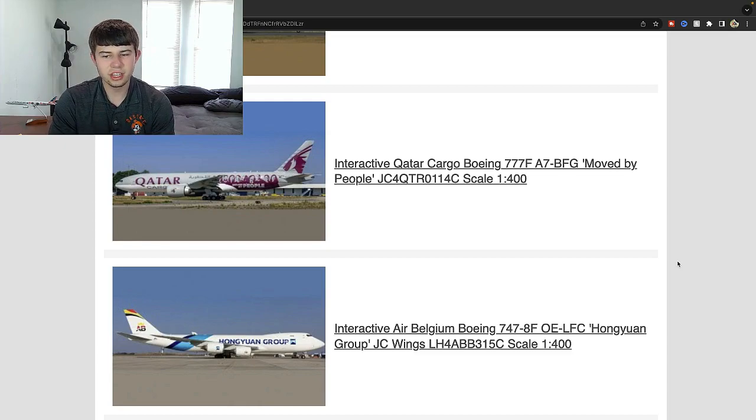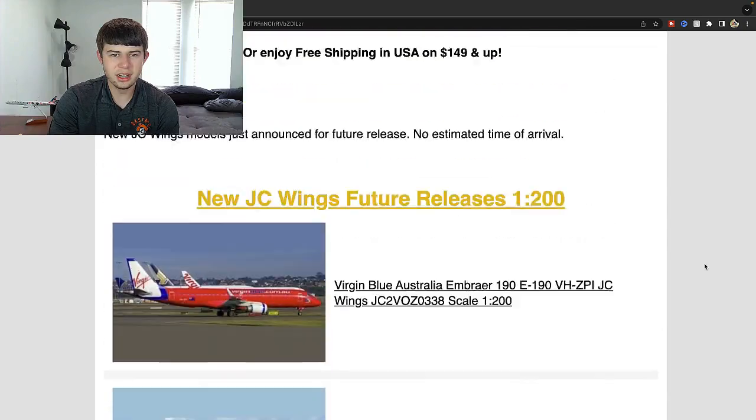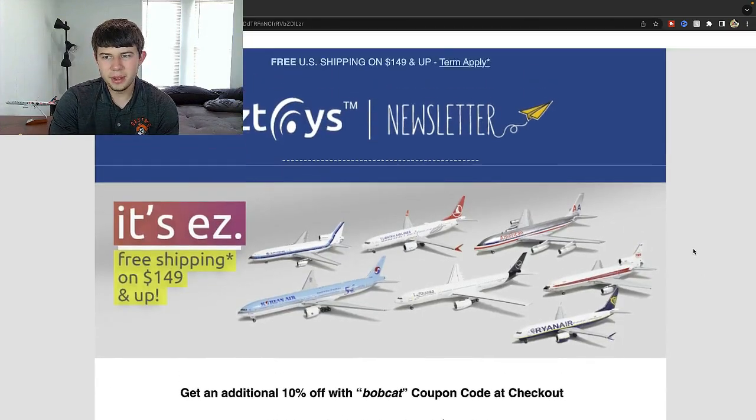Speaking of which, here's another really good one for this interactive Air Belgium, excuse me, Boeing 747-8F Oscar Echo Lima Foxtrot Charlie in the Hongrian Group livery. Hopefully I said that right. This is a really nice livery. I really like the blue, yellow, and all just, that's a really cool mesh. While it's not necessarily coordinated, if that makes sense, it's a very, very nice livery, and I think that looks quite applicable. So good job right there, and that is really nice. And that is it for that one. Really good release right there, and that is quite nice. So good job.